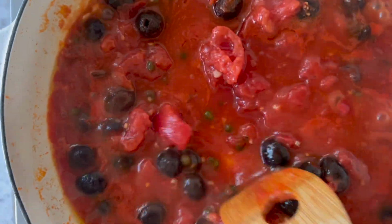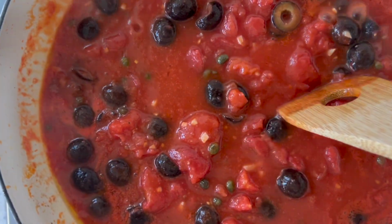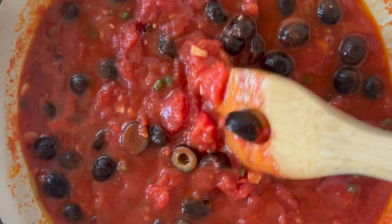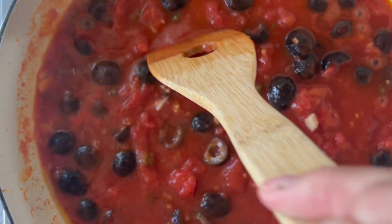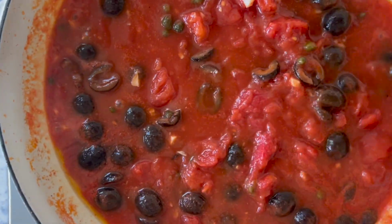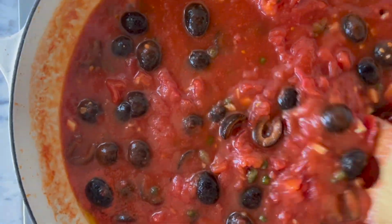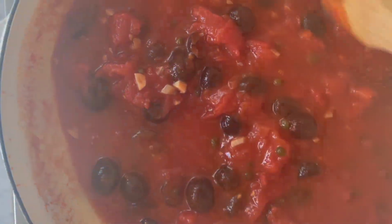So now I'm sitting here as this is cooking, and if I need to crush the tomatoes more, I will. Although these are looking pretty good. And you can see this is cooking up really nicely together. I am probably just above a simmer on my pan.